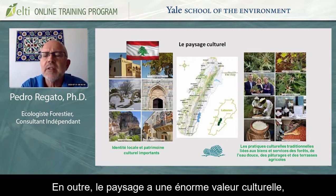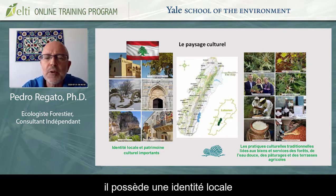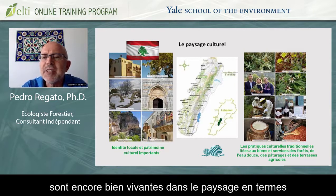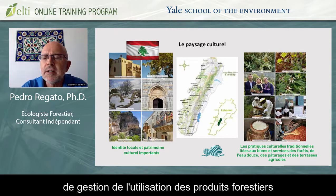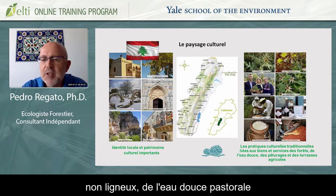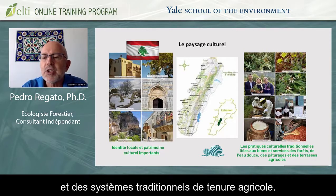In addition, the landscape has huge cultural values. It has an important local identity and cultural heritage, and traditional cultural practices are still pretty alive in the landscape in terms of the management and use of non-timber forest products, pastures, freshwater, and traditional agricultural terrace systems.